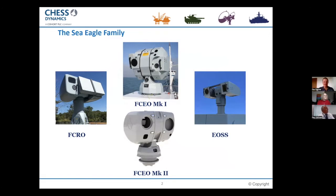Apologies for that. So as part of the Naval Systems, we here look after what we call the Sea Eagle family. Looking across the screen from left to right, the FCRO, which is the Fire Control Radar Optical. In the centre, you've got the Fire Control Electro-Optical. We have the Mark 1 and Mark 2. The Mark 2 is the new variant, which we're just developing and coming through to critical design and delivering to our first customers at the moment.